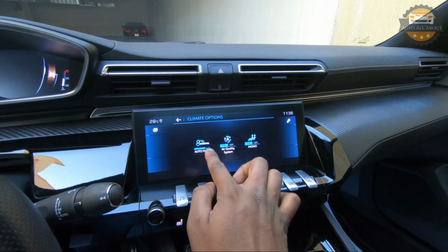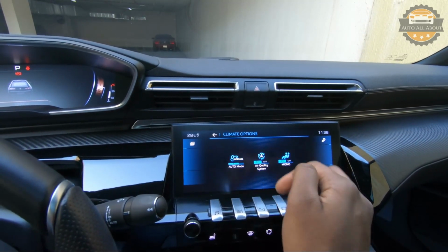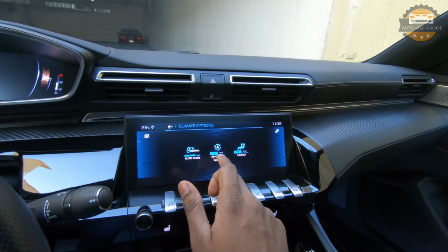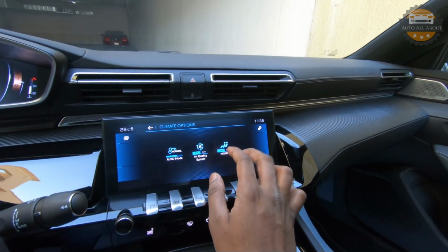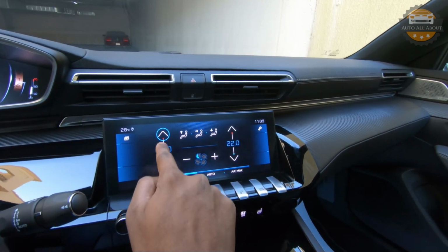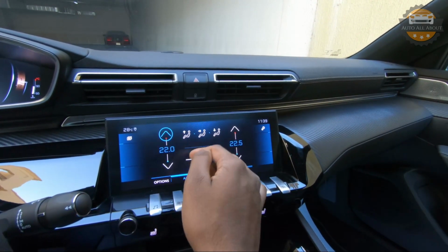They are like auto mode. The intensity of the air coming out from the vents can be adjusted from here, like normal, fast or soft. And air quality system is kind of a filtration system which can be turned on and off from here. And also mono button controlling the toggle between dual zone and single zone auto. Now it is in mono mode. That means we can control both driver and passenger temperatures together. If you turn it off, it will be controlled separately.